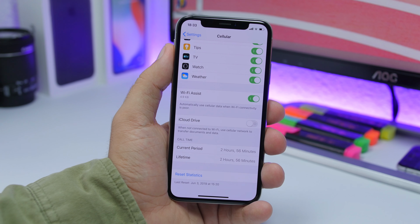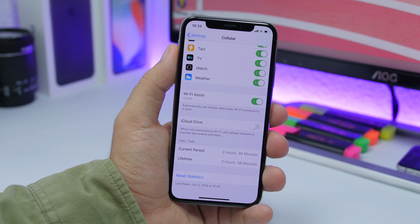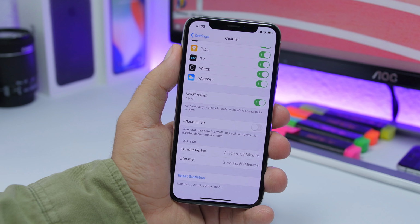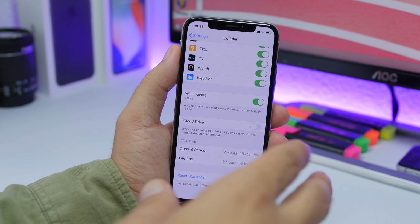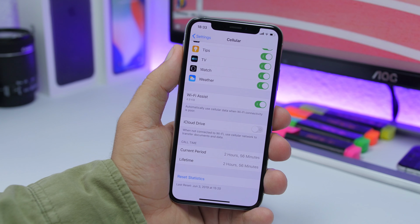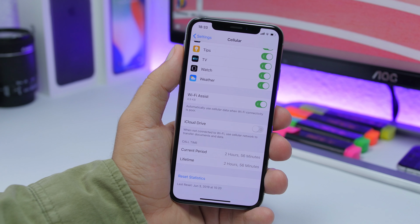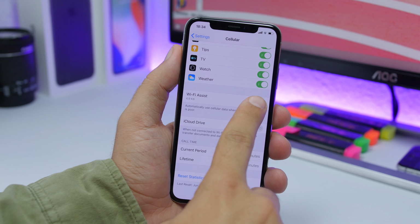Another setting that I suggest to turn off is called Wi-Fi Assist. Now there are two sides to this setting. One is that it's better to turn it on, the other that it's better to turn it off. If you want your iPhone to have a longer battery life, of course you want to have it on, because it won't allow your device to constantly keep trying to connect to a weak Wi-Fi connection, but will quickly move to data and not consume a lot of battery. But I suggest that you turn it off.